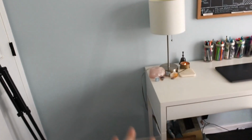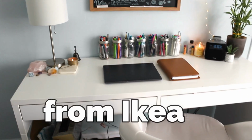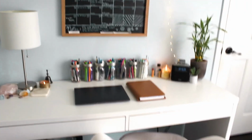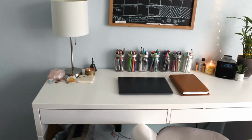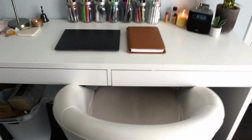Moving on from my door, I have my desk right in front of my door. So the actual desk is from IKEA. I think it's the Mickey desk. Yeah, I don't know. It works great. I love the color. I like that it's not super duper wide, and so it gives me more walking space, especially with my rug being there. Chair is also from IKEA, and I don't know what it's called, but it's from IKEA. Lots of people have it. It's just like a little dome thing. It's really dirty right now because I've had this for 3 or 4 years, but it works great.